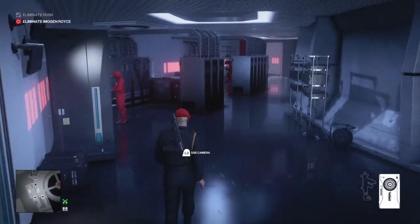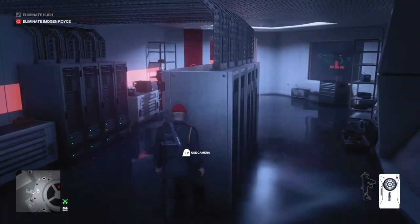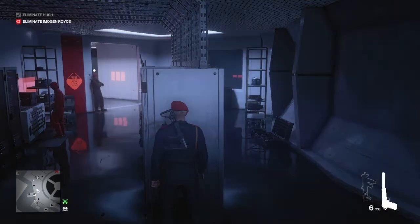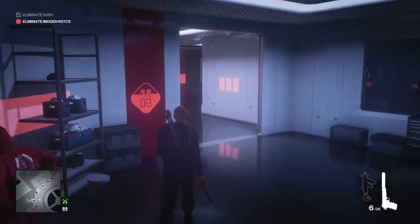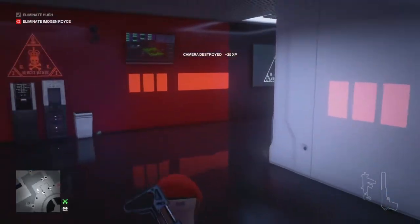We're going to take out that camera and then take out our camera and open the door to the data core. And this is where things get a little bit time consuming, because we now have to wait for that enforcer patrolling guard to make his way back past us, and we're going to use this server that we're standing by to keep a barrier between us and him. Now he will move down the right hand side of the server each time, so either way, going backwards or forwards, he will move down the right of the server, and we can then move down the left hand side of the server past him.